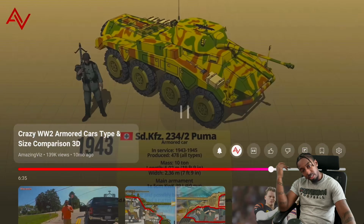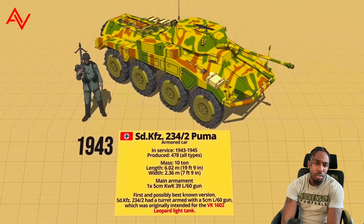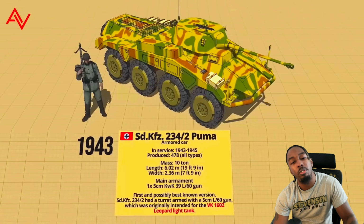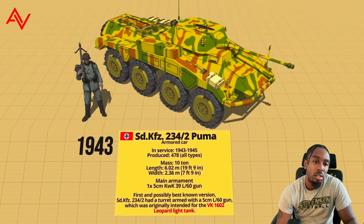So, back to the Nazis. SDKFZ 234/2 Puma, 1943 to 45, 478, all types. First and possibly best known version, SDKFZ 234/2 had a turret armed with a 5cm KwK 39 gun, which was originally intended for the VK 16.02 Leopard light tank. Jungle dangerous.